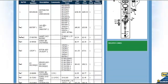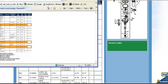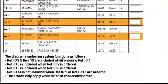If you ordered the distributor cap, which is reference ID number 2, you'll notice that you would get number 3 as well because it's indented 2 spaces over. And if you ever have any questions about how that works, you can simply click on the arrow here and notice how the cursor changes. When you click on that, it'll open up another window, and you can then come down here and look, and it's laid out with some information that basically tells you what is included and what's not included.